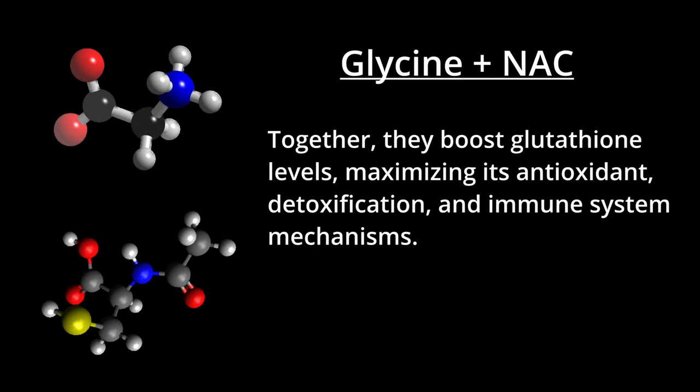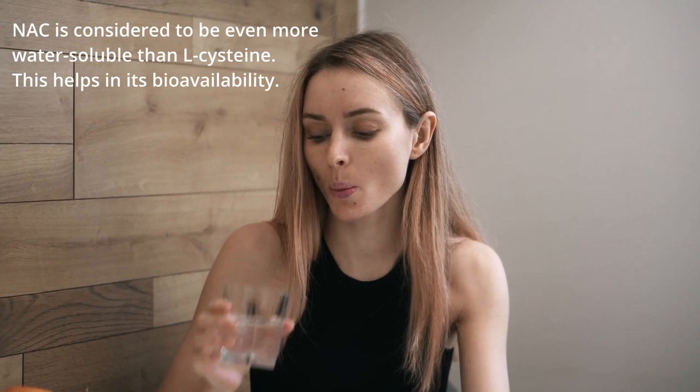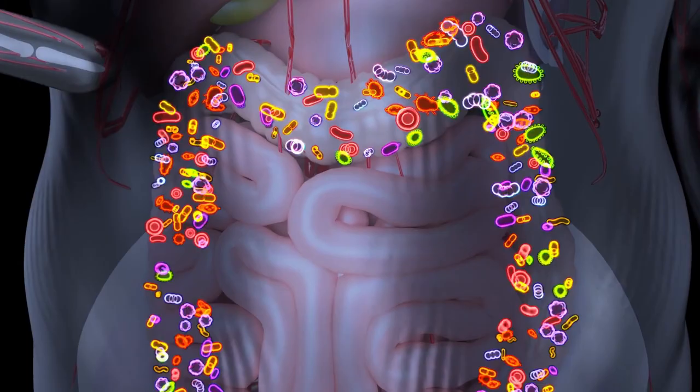NAC is a water-soluble derivative of cysteine that has better bioavailability and stability, meaning it's more readily absorbed and utilized by the body compared to cysteine alone.